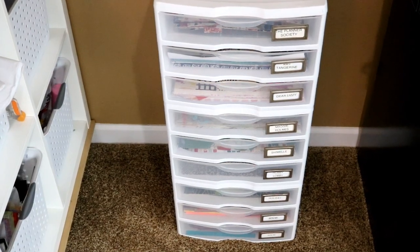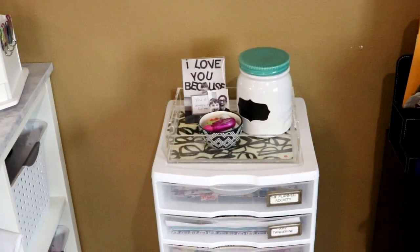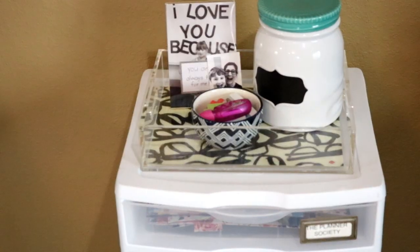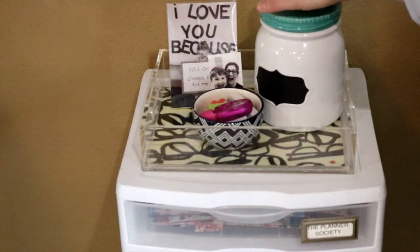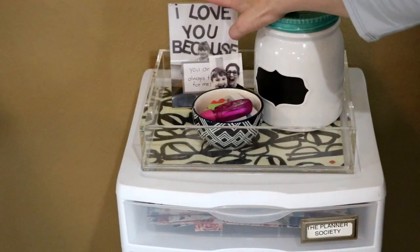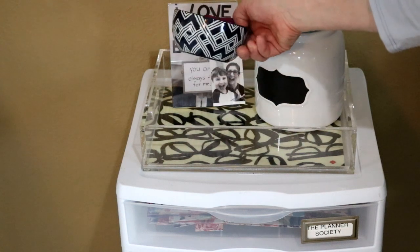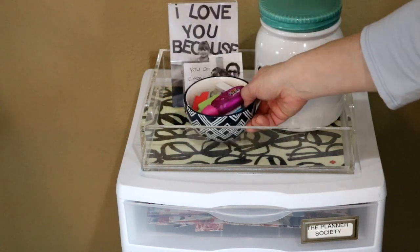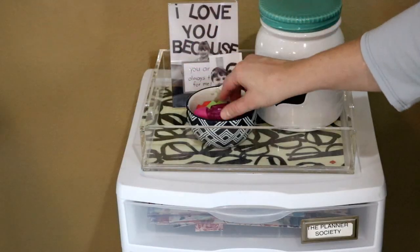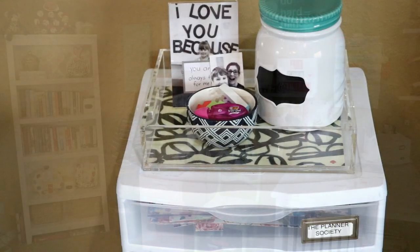And then on the top of this organizer, just some random things. You see a medium Erin Condren acrylic tray. Then another one of these jars or canisters that came from Target. My daughter gave this to me when she was in kindergarten. And then just a little dip bowl from Target with just some little tabs in it. And a little whiteout runner. And that is all for this little area.